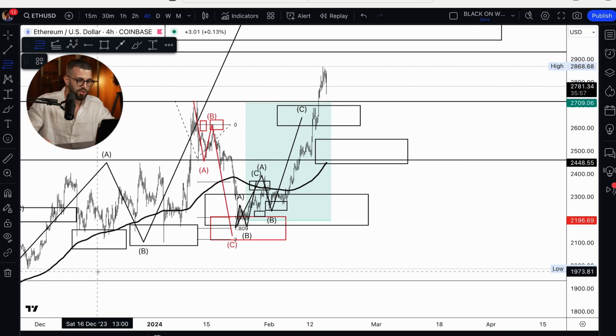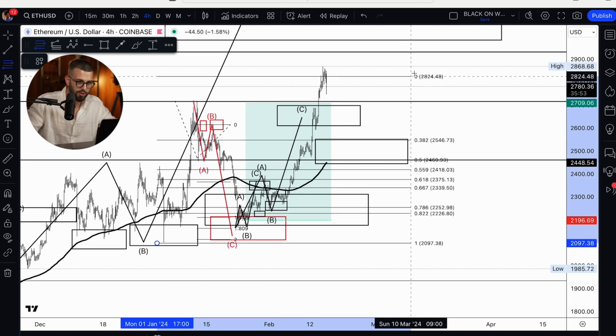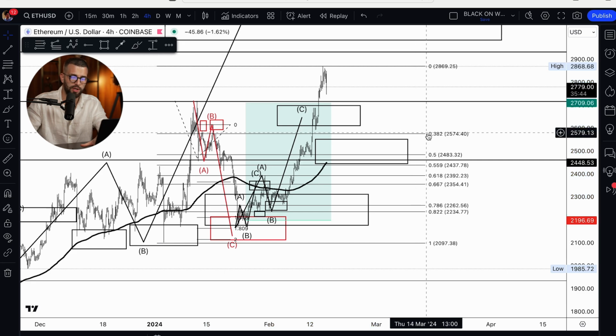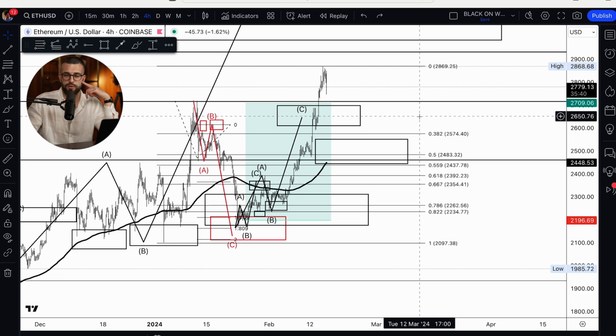Now, our next target for Ethereum at the end of the day would be the BC correction level, which is somewhere at 2548. Okay, that will be our re-entry. But for that, we'll definitely do another update when we are going into that direction. So be very, very smart about, at the end of the day, not doing anything right now.